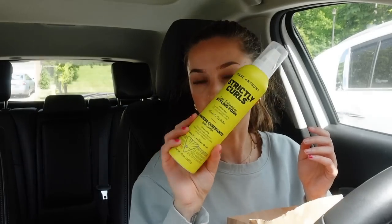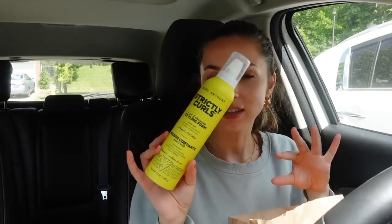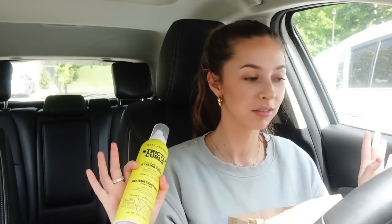I thought I would try out a mousse, something different, see how she goes. I already have the curl creams and all those kinds of products, so I thought I would apply the cream and then maybe finish it with this. They didn't have any gels, so that wasn't working out. There were no curl gels. They were all gone. None. All sold out. So I thought I would try this.